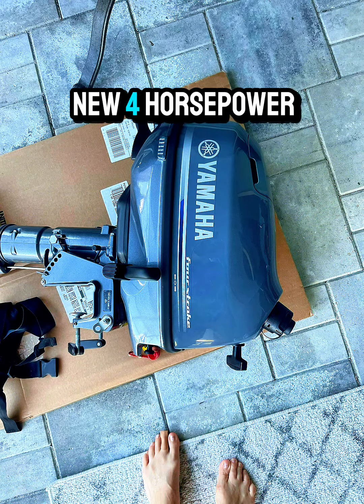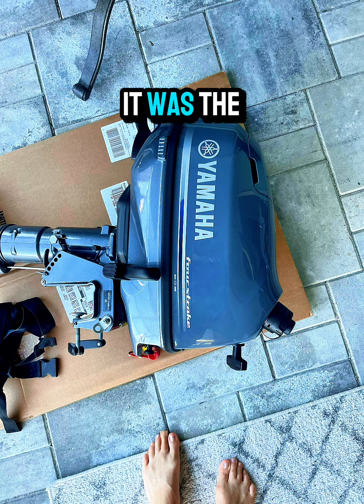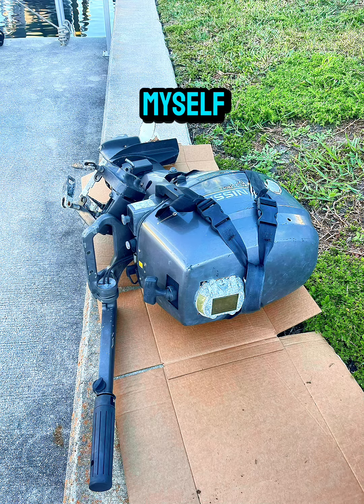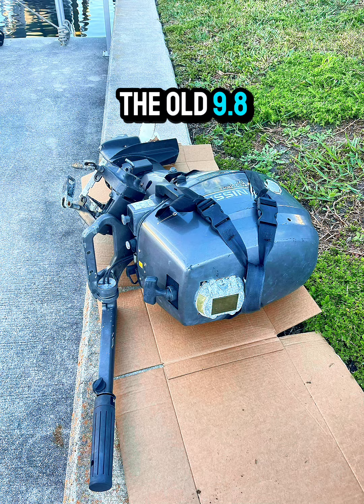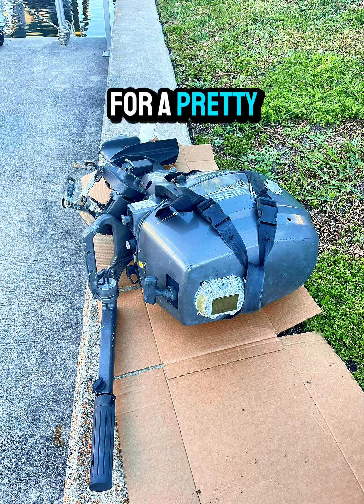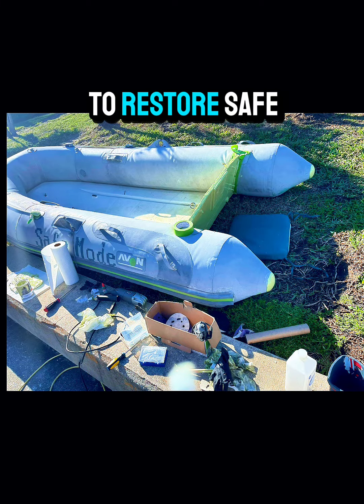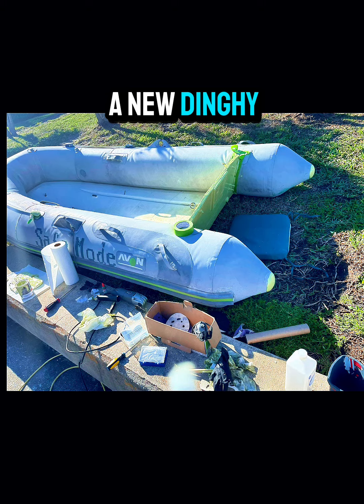I bought a new 4-horsepower Yamaha outboard engine. Don't come at me, it was the only one I could start by myself. I also sold the old 9.8 horsepower Nissan that always sucked for a pretty good amount of money to help finance the new one.